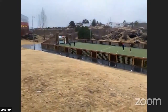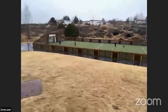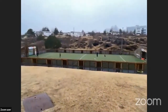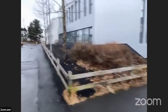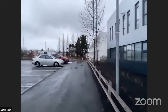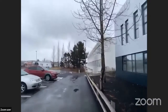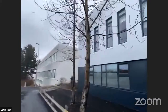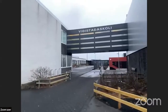Our future national team players in soccer. Here we are passing this district school. Oh, this is a school. Okay. Yeah. Víðistaðaskóli.